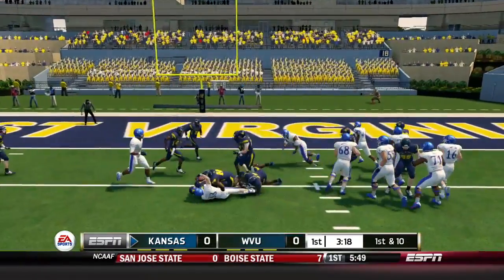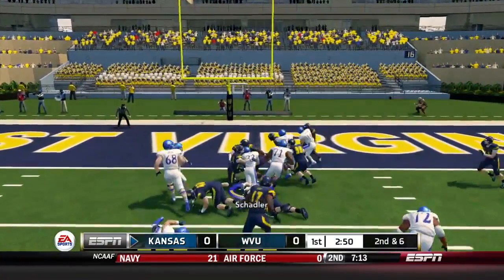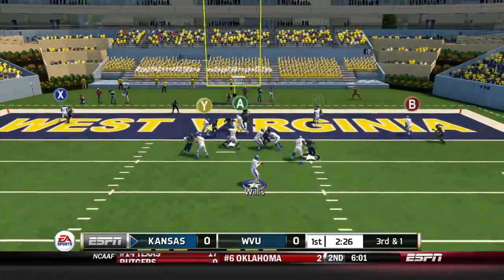First down from the 10-yard line, gives it to Ryan Shadler, who gets to about the 5-yard line with a 4-yard rush. 2nd and 6 now, going right back to Ryan Shadler. He's out the middle, getting close to about the 1-yard line. 5-yard rush. Now 3rd and 1, empty set.